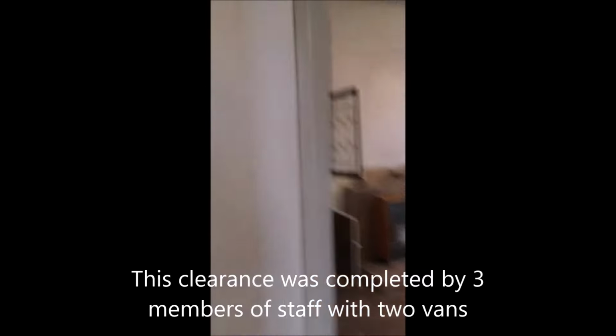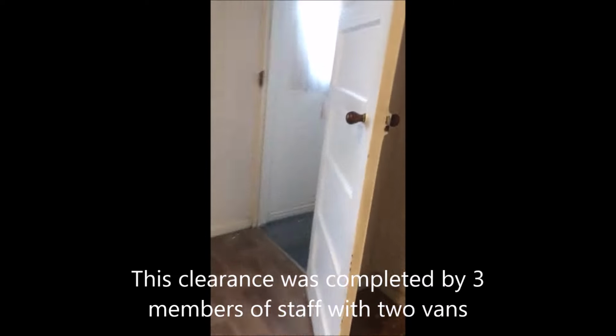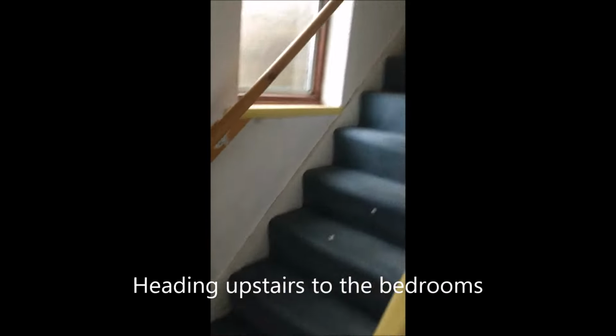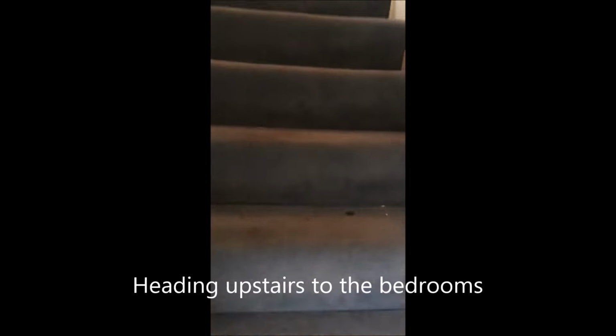Okay, moving on. We had 3 members of staff to do this one. As I say, it took us about an hour and 45, an hour and 50 minutes to do it. Parking was quite reasonable, which makes a big difference. Up the stairwell, yeah, it's a bit messy, but it just wants cleaning now. There we go. Bedroom.